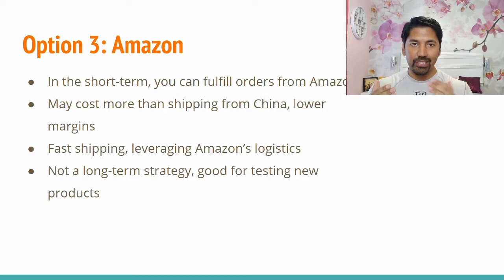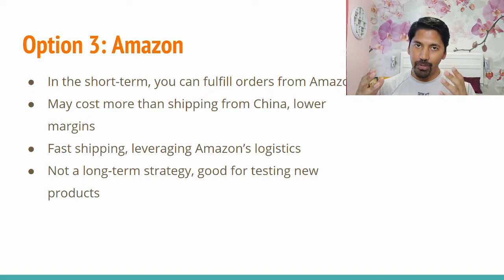The downside, of course, is that you're essentially covering the margin that the Amazon supplier earns. So you're reducing your own margins if you compare that to buying directly from China. Margins will definitely be smaller, but this is something you can do in an urgent situation where you're wanting to offer fast shipping, but you don't have as many options available on SPOCKET or elsewhere, then Amazon is one possible option.